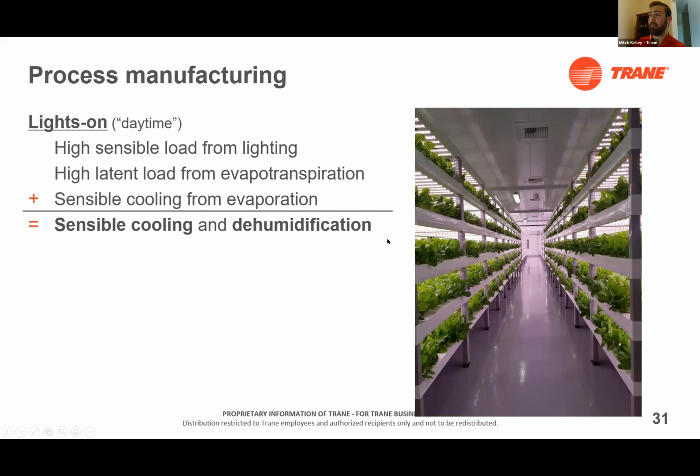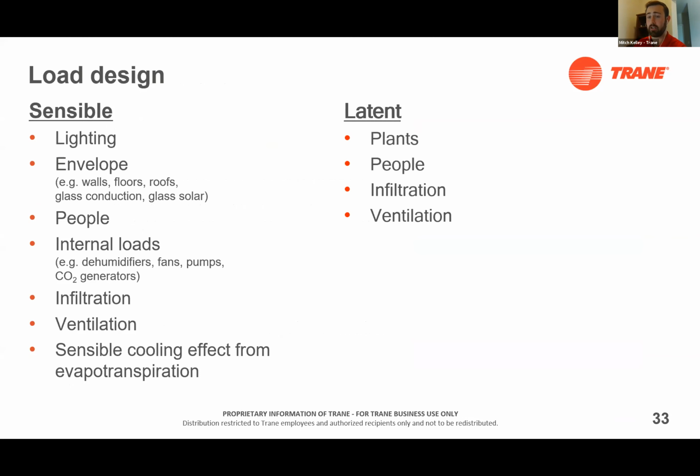So the things you really need to consider when you're doing your load design: there's a lot of programs out there. Trane has a program called Trace, Carrier has a program called HAP. There's a lot of different load programs out there. A lot of people use spreadsheets. It really depends on the amount of risk and development you want to put into your process in terms of calculations. But the things you need to make sure you're accounting for are your lighting loads. A lot of times that's just given from your lighting vendor. Your envelope loads get a little bit more complicated. You need to have probably a professional engineer stamp a set of drawings that talk about your envelope loads.